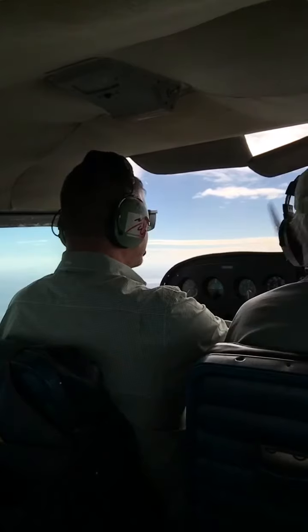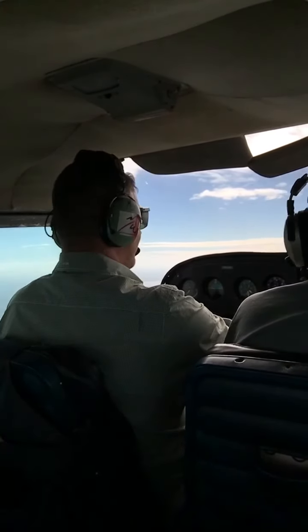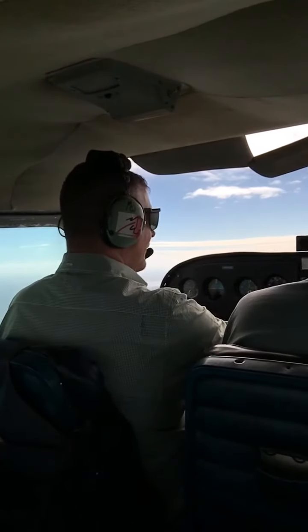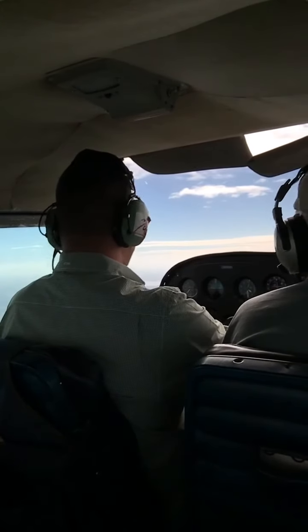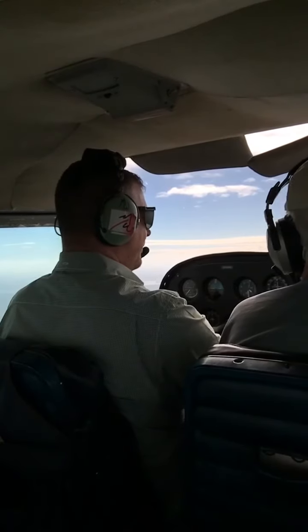36 Charlie Delta, Tampa departure, ident, maintain 3000. I see that. All right. 36 Charlie Delta, radar contact 3 miles northeast of approaching waypoint.